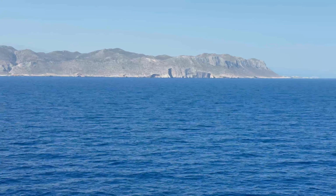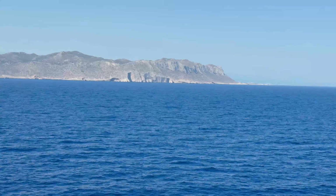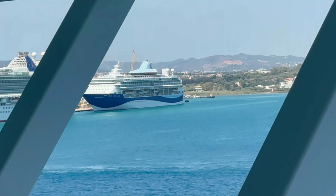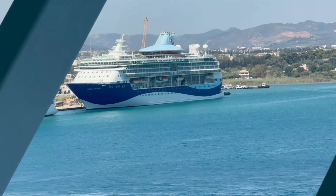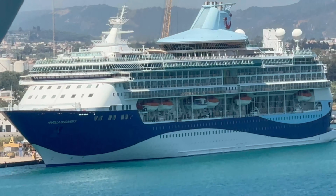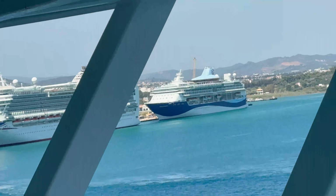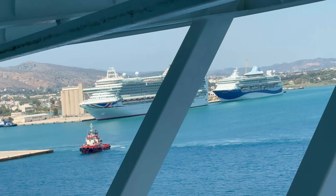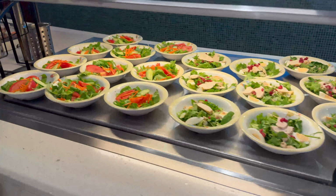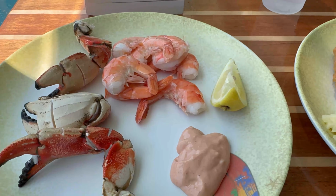The next day we encountered our first port of call, which was Hania or Crete. In port with us that day were a P&O ship as well as the Marella Discovery 2, which I had not seen, that cruise line or at least this ship, up close in person before. I was not in a rush to get off the ship since I didn't have any plans, so I had a leisurely lunch in cabanas before disembarking for the day.